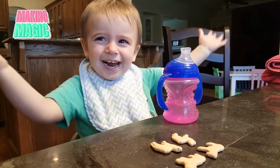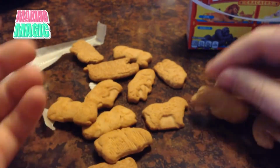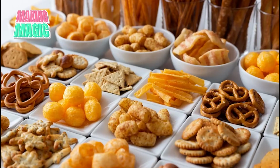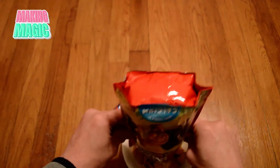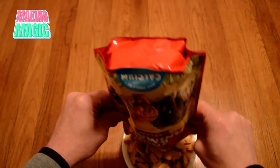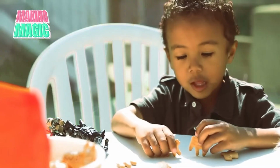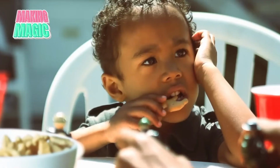Even more impressive is how these crackers have managed to maintain their charm in an era that's dominated by flashy, high-tech toys and snacks. There's something about the simplicity of a box of animal crackers that feels grounded, a reminder that joy doesn't have to be complicated. Parents today still buy them for their kids, not just as a treat, but as a way of passing down a piece of their own childhood.